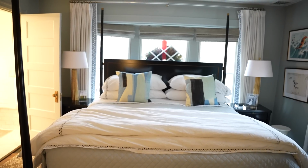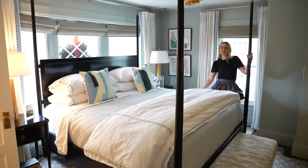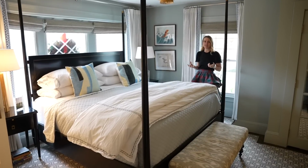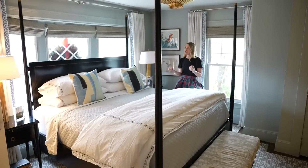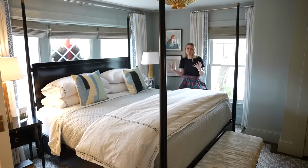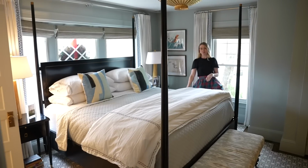This incredible four-poster bed is actually Williams-Sonoma Home, and I love it. I love a high bed. I love a four-poster bed. It's a small room, and you would think that a bed this size wouldn't fit, but I actually feel that sometimes larger pieces of furniture in smaller rooms make the room feel bigger, that it can hold a bed this big.